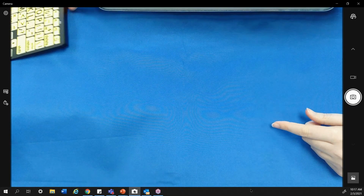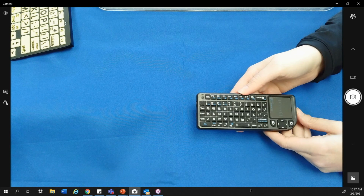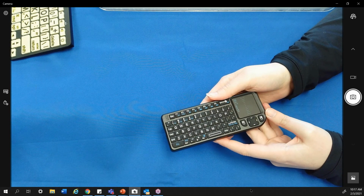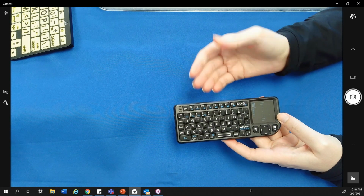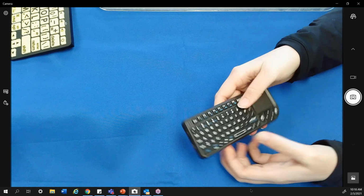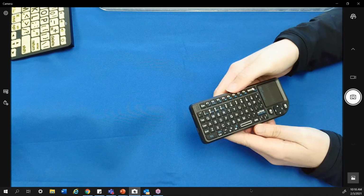All right. And I said they were getting smaller. So here's the little baby one. This is called the Mini keyboard. And this one was shown in the video. And you can see it's a full function wireless mouse and keyboard. So it kind of reminds us of those little sidekick phones that we used to have back in the day.